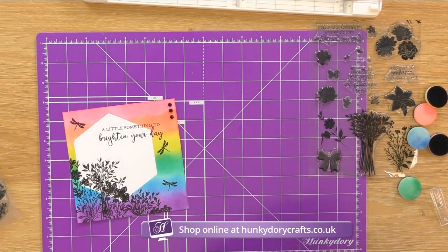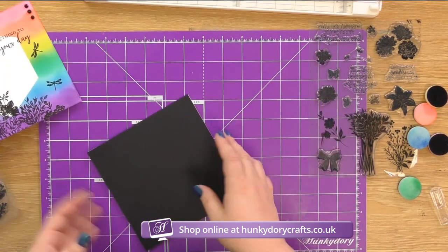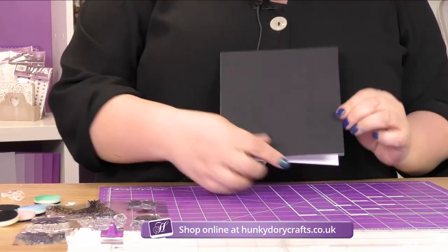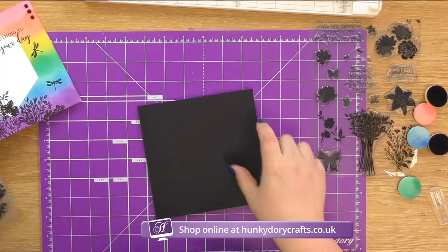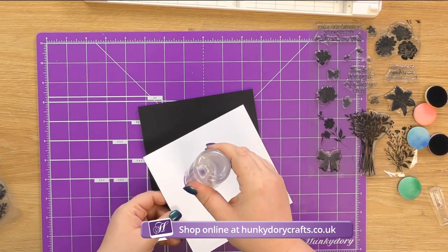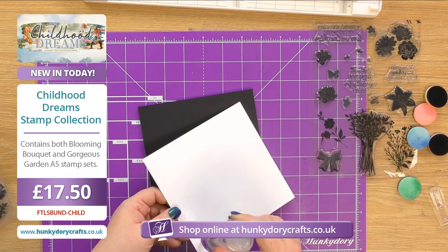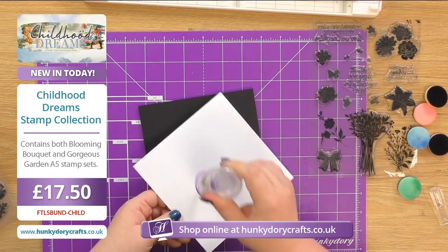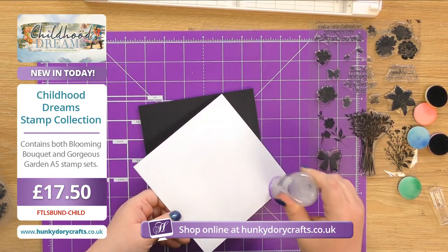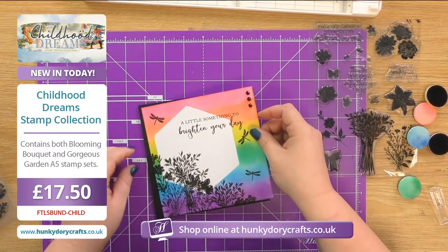Okay, so I just pre-matted up my 6-inch card blank with a square of black on the front, so I'll just add this on top. I love how this card has come out. It looks so amazing. And I think with how vibrant the kit is and the colours that you've used, you've made it work really nicely.